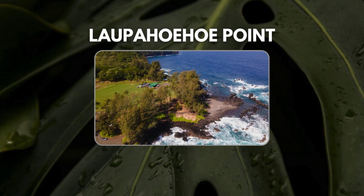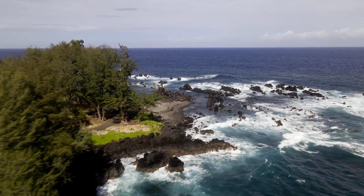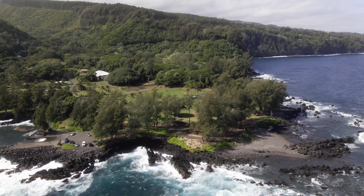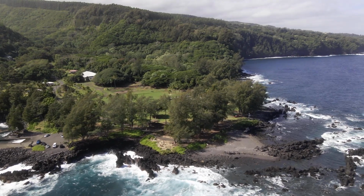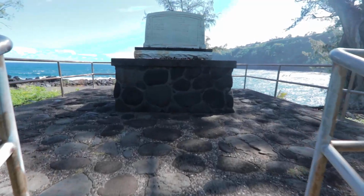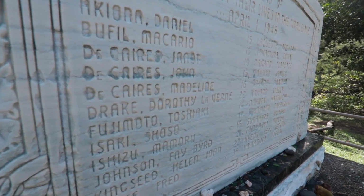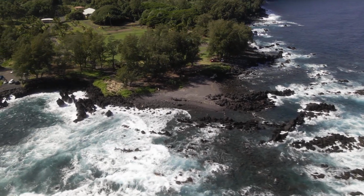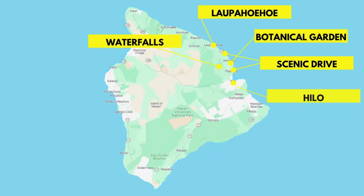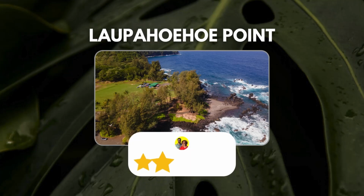Laupahoehoe Point. This is the place that was not initially in our itinerary. We learned about it after visiting the Tsunami Museum. It is the location of the school that was destroyed during one of the tsunamis that hit the Hawaiian Islands. Currently, there is a monument to commemorate people who lost their lives in this tragedy, and a picnic area to chill out with a nice view. It might not be worth visiting as a standalone trip, but combined with botanical gardens, waterfalls, and the scenic drive that leads to it, it creates an interesting one-day trip. Therefore, I will put a 4 on it.